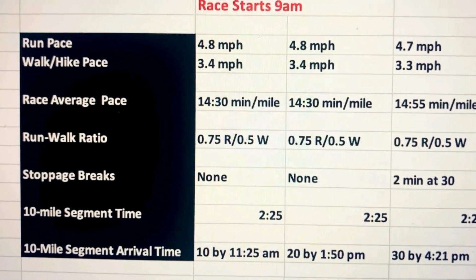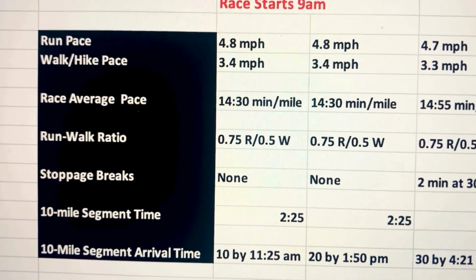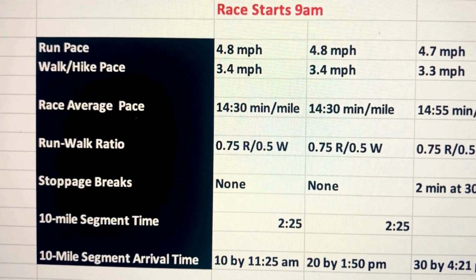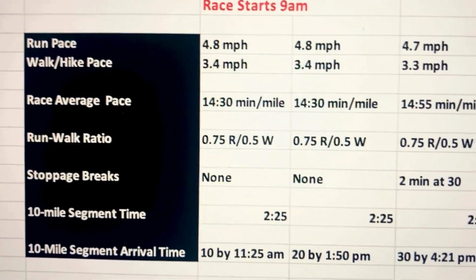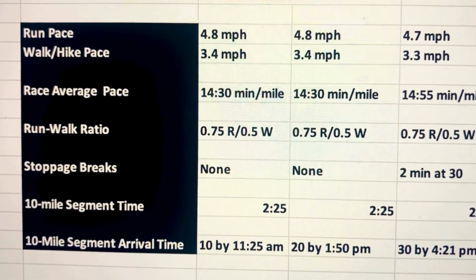So right off the bat, I have run pace for the first 10 miles at 4.8 miles per hour, walk pace at 3.4 miles per hour, and then I calculate the blend between run and walk, what the average miles per minute is, so we can get a sense there of what my targets are in time.